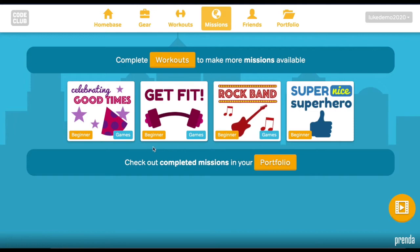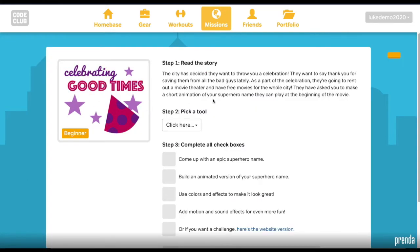Close out of that. Currently, I have 4 missions that are available to me. Over time, I'll have more and more as I complete more workouts. I'll just click into one of these here. Celebrating good times. All of the missions are laid out the same way.